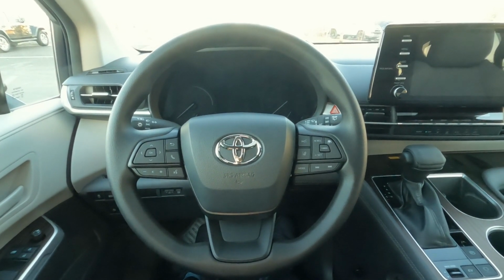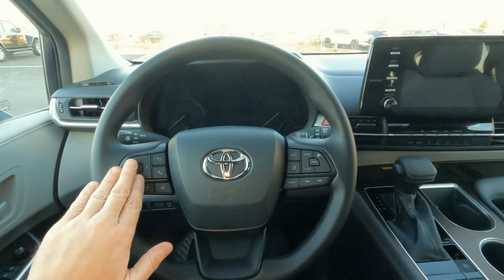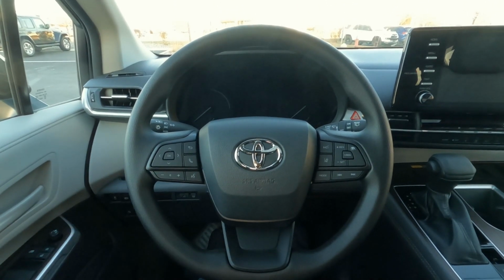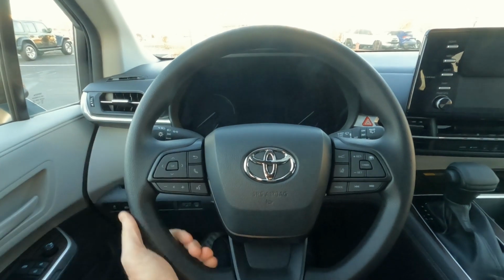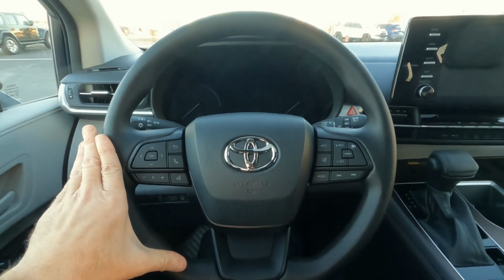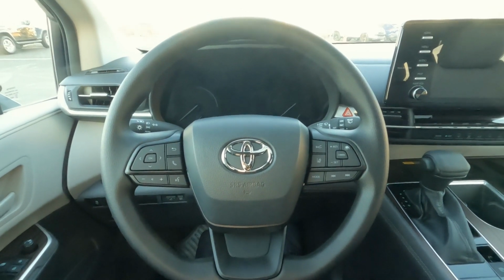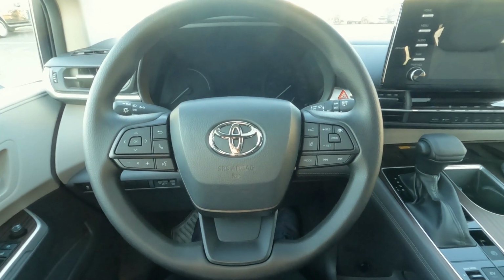Behind the wheel of the LE edition, the steering wheel has all of the same controls as you'd find on the upscale Siennas, the XLEs and the Limiteds and such. However, the steering wheel on the LE is vinyl. It's padded, so it is comfortable. It's not heated. As you move up the ladder, then this becomes a leather steering wheel, leather wrapped, and then you can also get it heated. But this is the LE edition, so we don't have those features.